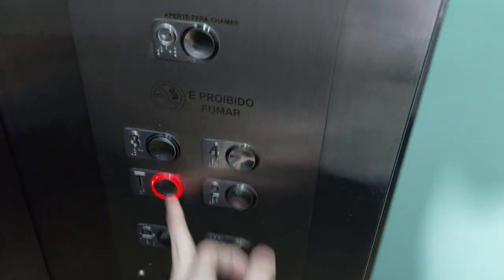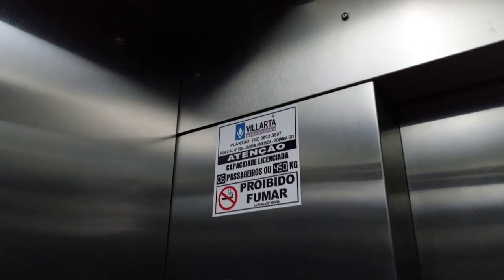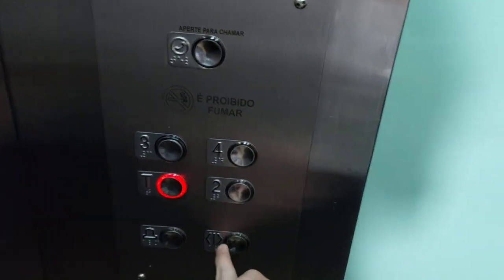Let's go down to ground. Travel distance is very short, maintained by Velarde. Oh, let's go to 4 once again. Those doors close very smoothly. Huh, this is about cameras, but doesn't have any cameras inside. Oh, at least the cab was nicely done. Down one more time. Yeah, travel distance is very short.